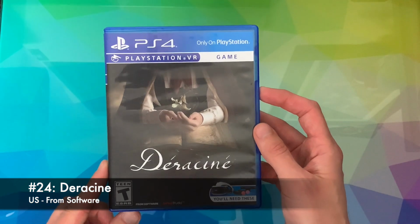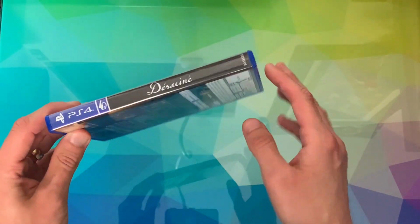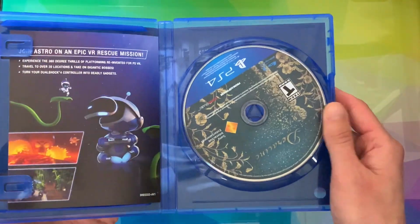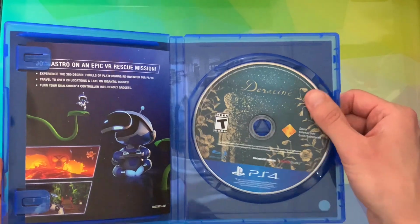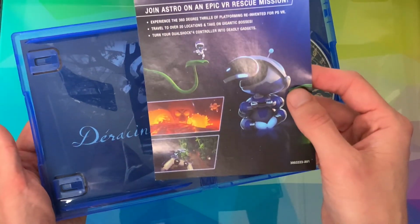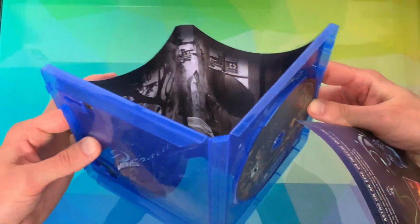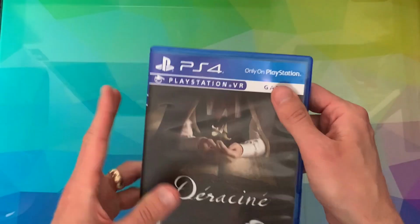Next up is Deracine. Deracine. I'm not sure how to pronounce it exactly. It's a cool game from FromSoftware, makers of Bloodborne and Dark Souls, etc. Like to have the logo facing up. An advert for Astrobot inside. There's a nice little interior to the sleeve. That was Deracine.